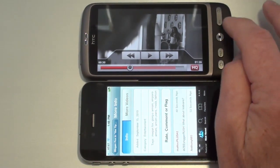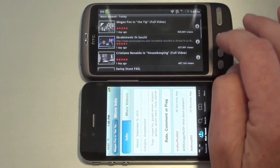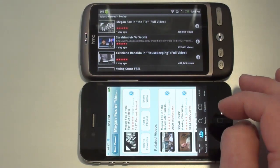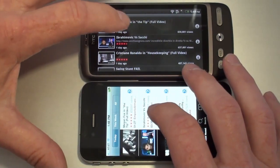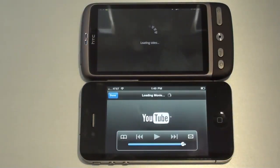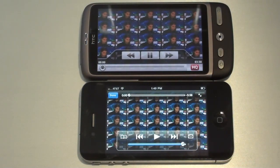All right, there's been a lot of controversy about the iPhone 4 doesn't start automatically, and obviously you can see it does. Let's try one more. Again, I think that was pretty close.